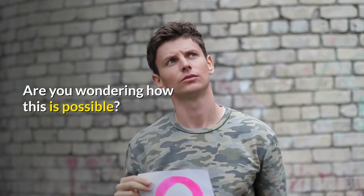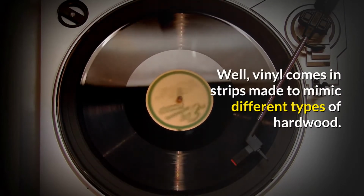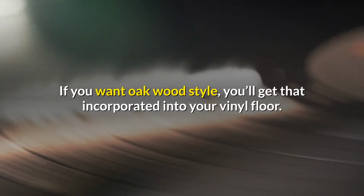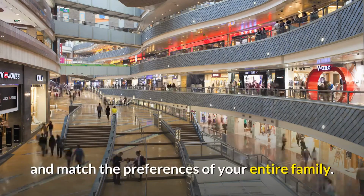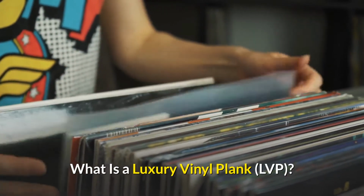Are you wondering how this is possible? Well, vinyl comes in strips made to mimic different types of hardwood. If you want oak wood style, you'll get that incorporated into your vinyl floor. Make sure you shop around and find a design that will go with your home decor and match the preferences of your entire family.